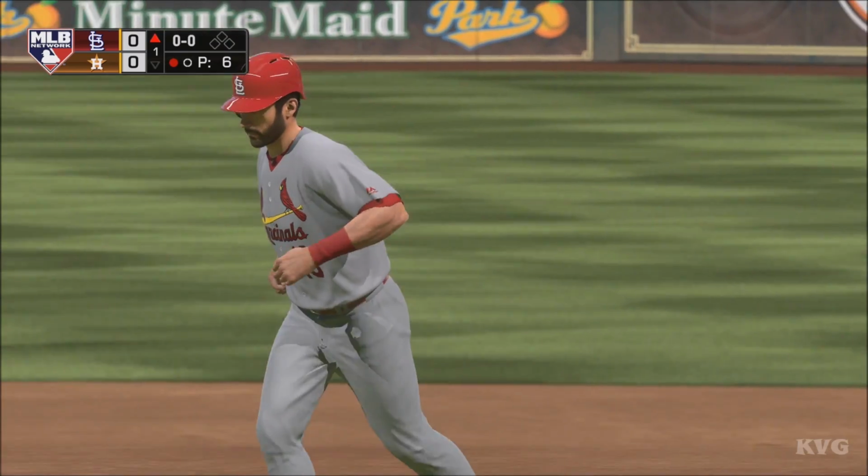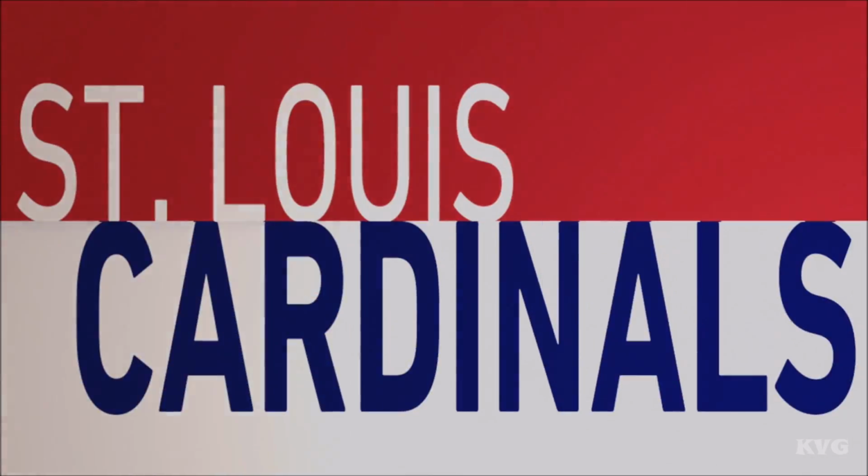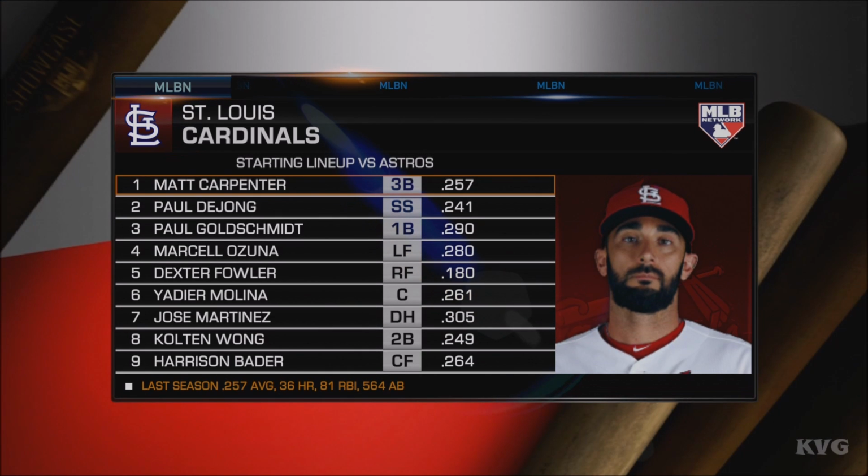Now a chance to look at the starting nine for the visiting St. Louis Cardinals. Dan Plesac, who are you focused on? Well, I love what Matt Carpenter brings to the table for this team. He's an imposing figure with a bat in his hands. Always seems to turn in a good at-bat, and he can do a lot of damage when he barrels up the ball.